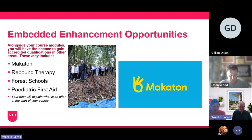So, we acknowledge that, you know, coming on to an undergraduate degree does come with a cost. But we've actually incorporated these additional qualifications into the course. So you leave here with an undergraduate qualification with your degree, as well as these additional qualifications. We want you to gain valuable skills, but you don't have to pay any more for them.